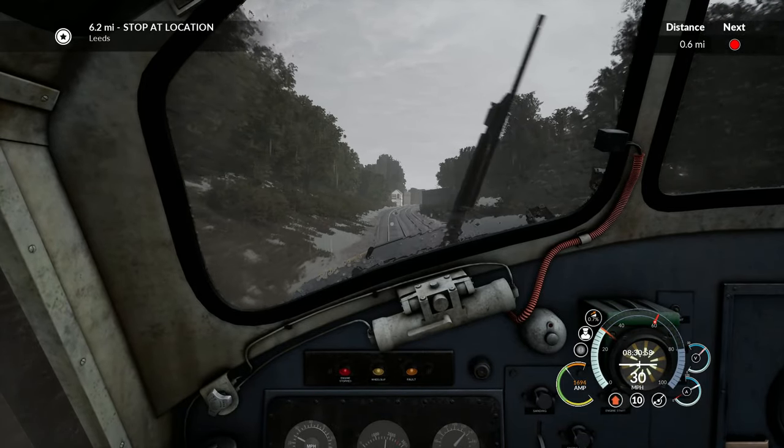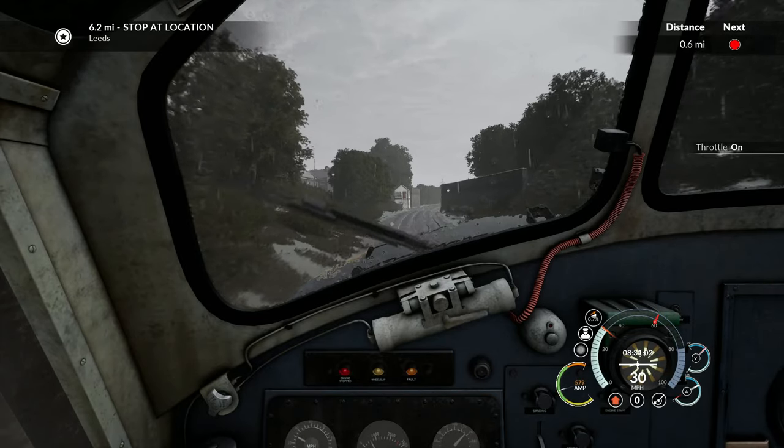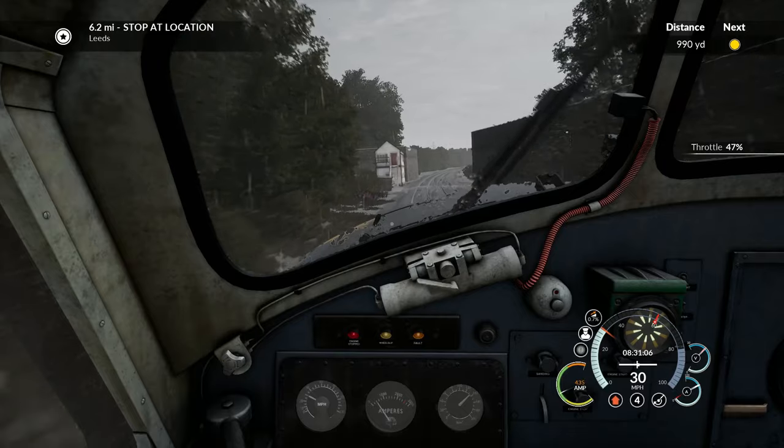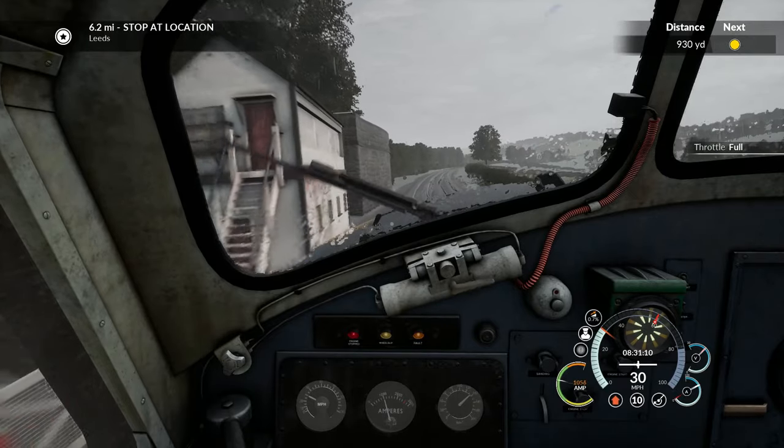Half a mile out. Just a little closer. And yeah, there we go. And our red signal turned off anyway. So, back up to 60.